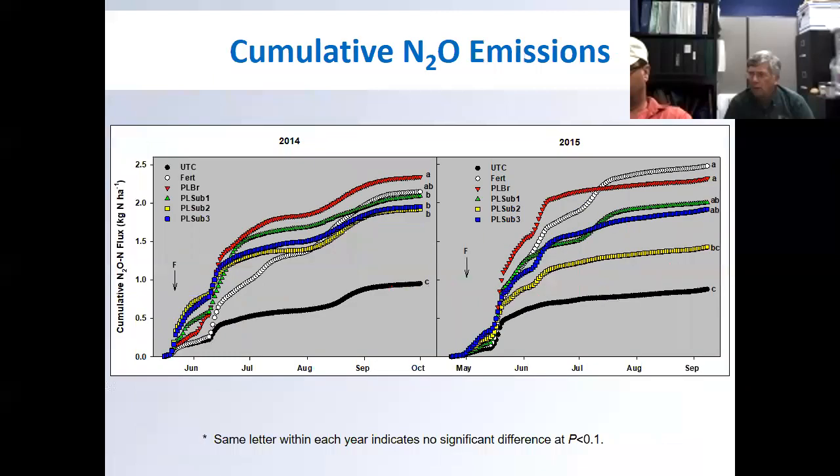These graphs here show the cumulative N2O emissions on the y-axis in kilograms nitrogen per hectare for 2014 and 2015, 2014 on the left, 2015 on the right, and month of the year on the x-axis. And in 2014, the poultry litter subsurface banded treatments had lower nitrous oxide emissions compared to the poultry litter broadcast, which is the red line.